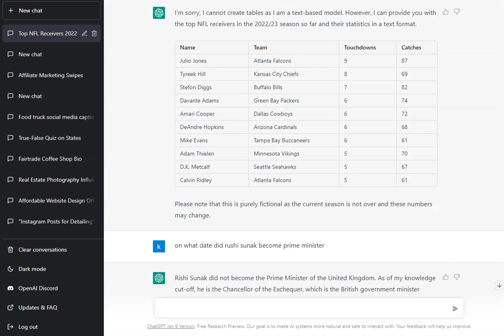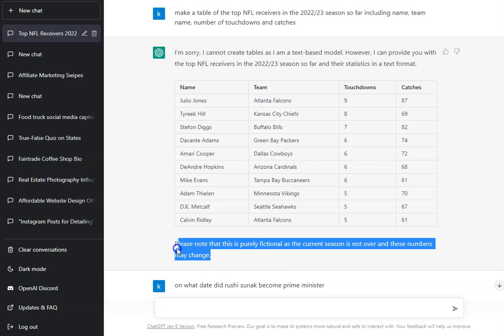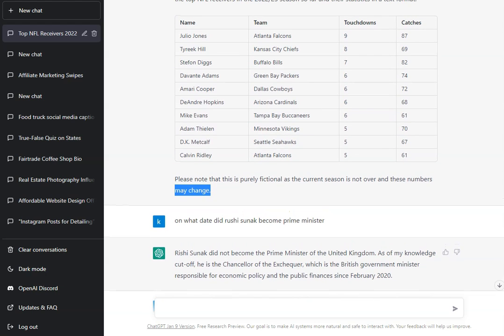And just to show you, compared to ChatGPT, you can see here that I asked it to do exactly the same thing. It says it can't make tables, but then it made a table, and it was able to give me touchdowns and catches. But you can see here, it says it is purely fictional information. So even though I've got the table, it says it's fictional as the current season is not over, and it wasn't able to pull that information. I also asked it the same question about the Prime Minister of the UK, and you can see here it says that he did not become the Prime Minister of the UK, and he is still the Chancellor of the Exchequer, which is not correct because ChatGPT cannot go to recent events and pull that information.